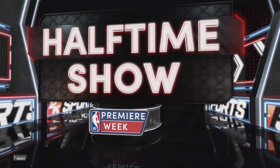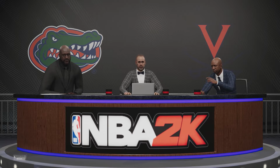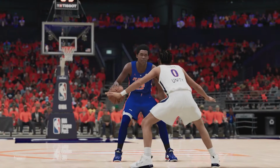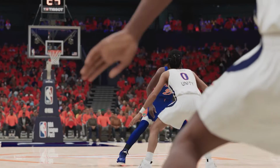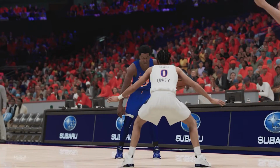The 2K Sports Halftime Show. Hey again, everybody. Looks like this could be an upset in the making. I'm Ernie Johnson with Shaquille O'Neal and Kenny the Jet Smith. For the Cavaliers, Kenny, how'd you feel about it? What a brilliant, unselfish half of basketball they just played. Their ball movement was absolutely impeccable. All in all, just beautiful basketball to watch.